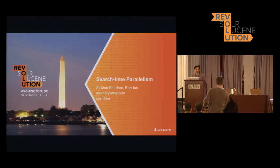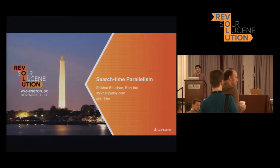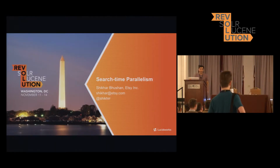I work for Etsy. And I'll be talking about search time parallelism, essentially trying to get better performance of search by using more of your CPU cores. So the vision is that you can just flip a switch in your config and get 2 to 3 times better performance.